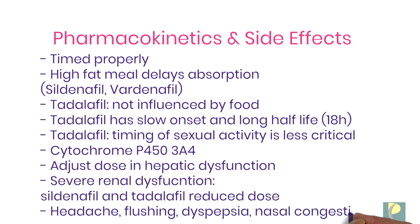Tadalafil has a slower onset of action than sildenafil and vardenafil and a longer half-life of approximately 18 hours. This drug results in enhanced erectile function for up to 36 hours. The timing of sexual activity is also less critical for tadalafil because of its prolonged duration of action.